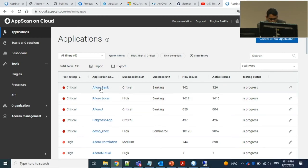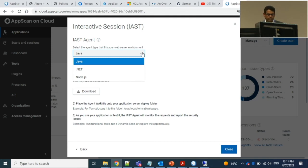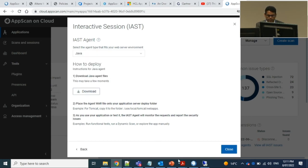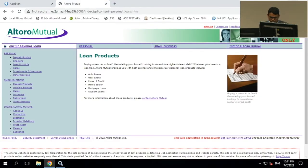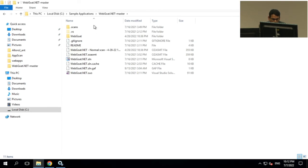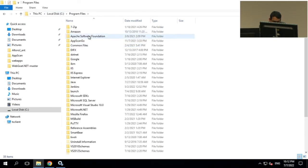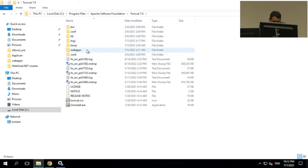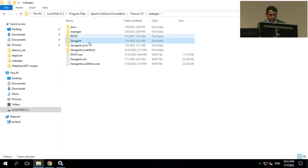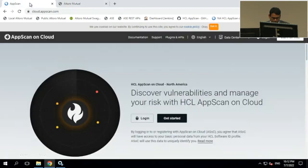If I need to go ahead and get an interactive scan done, it will ask you to do something based on your application. At this point in time, we support Java, .NET and Node.js. Based on your type of application, we will have to download it and then just deploy it on the server. If you look at this one, let me bring up the server. Just making sure that Tomcat is available, up and running. So this is the agent, the sec agent, that we see here that actually gets deployed on your server, and it lets you get that interaction done. So it's as simple as that. Let me go back to that.